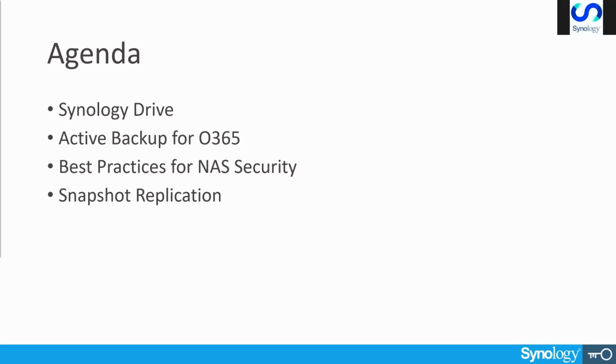Then we're going to talk about best practices for securing your Synology NAS. I'll talk about some of the key things to keep in mind in terms of like auto block IP and also setting up two-factor authentication. And then at the end, we're going to round out by talking about snapshot replication.